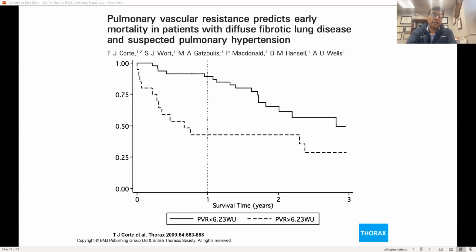PVR, as I had earlier alluded, is an important aspect of the diagnosis of pulmonary hypertension. And this is a study done on interstitial lung disease, the topic of today. And you can see that the higher the PVR, the more the death in this group. So it can not only diagnose, but also prognosticate patients. So anybody with a PVR of more than 6 has a much higher mortality rate as per the studies. Next slide, please.